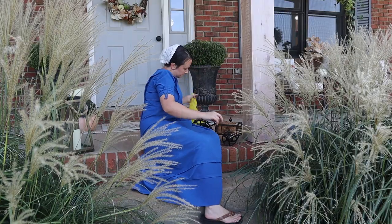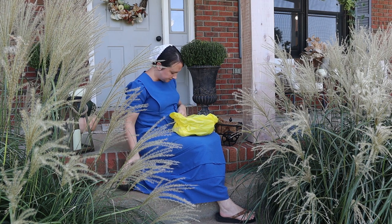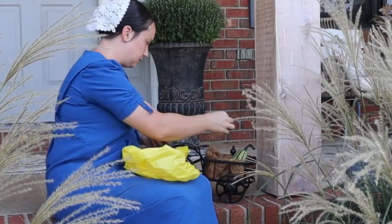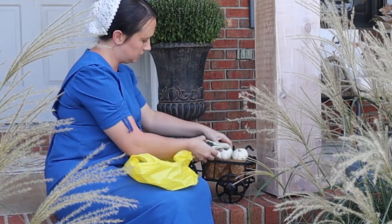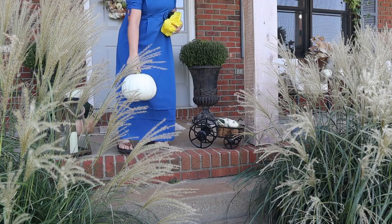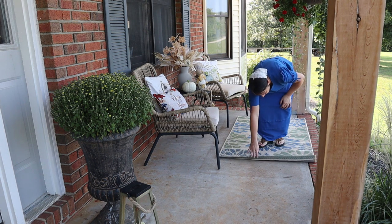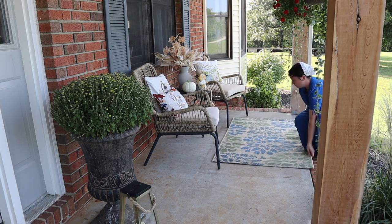And then I thought this tractor would look so cute with a couple tiny little pumpkins and gourds in the little basket that it had. It is for planting like a real plant, but since it's kind of late to do that this time of the year, we're just going to stack in some pumpkins and make it look nice and cute. And then the last thing that I added was this rug that I had from last year, I think. Just add kind of a little bit more color over here on the floors.